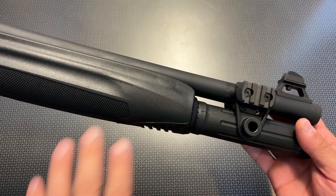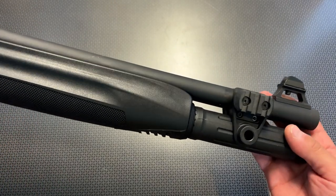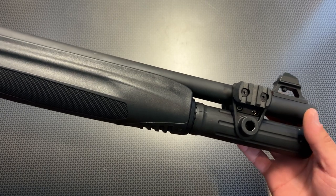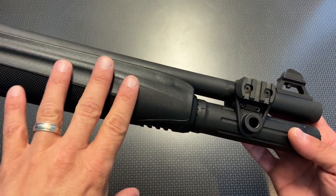Right out of the box, this comes with a tube extension and an 18.5-inch barrel, which is the minimum legal length that most companies are putting on a shotgun. I believe you can go down to about 18 inches, but 18.5 seems to be the industry standard, for those interesting ATF tape measures. So that is great right out of the box.